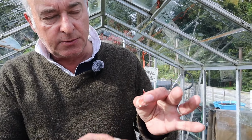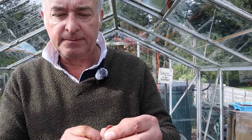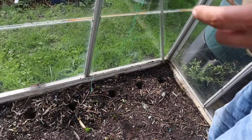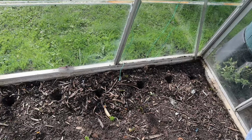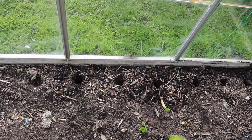and just like all alliums, the flat piece at the bottom is where the roots are going to come from. And the little tail at the top, that's where the leaves are going to come from. Now I've dibbed my holes already, and they are at 15 centimetre, 6-inch intervals, roughly.